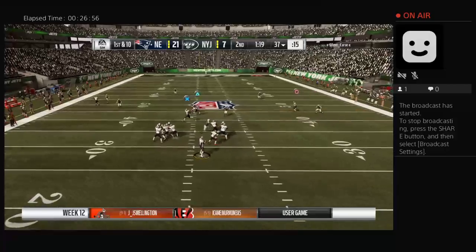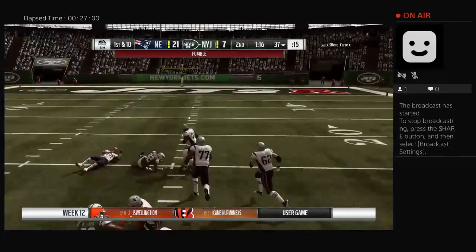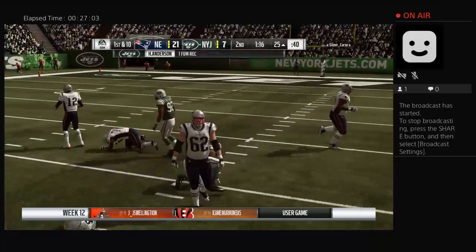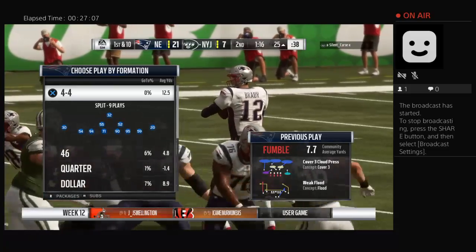So after the INT, it's Brady. And now a fumble. Brady loses the football. And it's scooped up by the Jets. And his guys will take over at the 25-yard line.